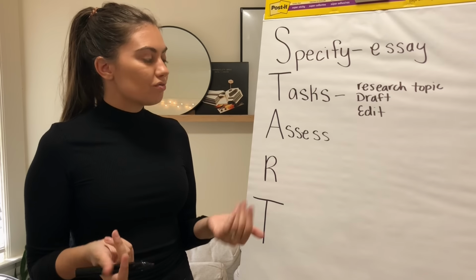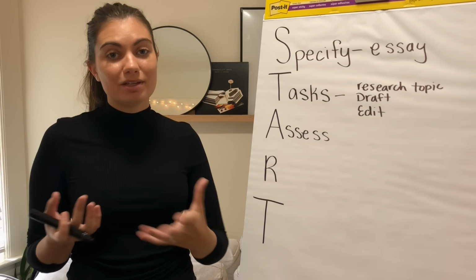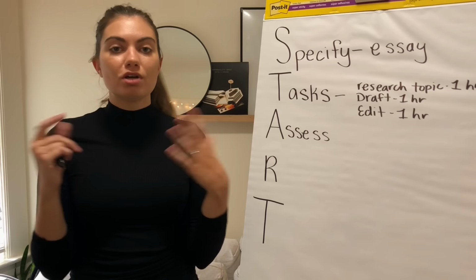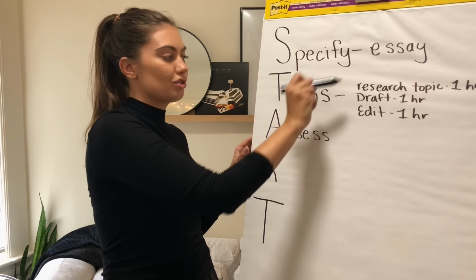But let's say I'm a good judge of time, and I'll say it's going to take an hour for each of these. Probably less than that. Maybe it'll only take half an hour because it's a short paper, but I want to plan in buffer for myself. So I'm going to say it's going to be an hour for each of these. So what a lot of people might do when they get to this step is they might just go ahead and start putting things on the calendar. Okay, put in research, then draft, then edit.